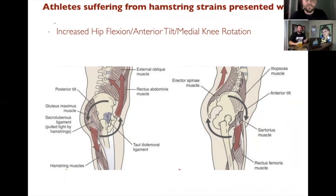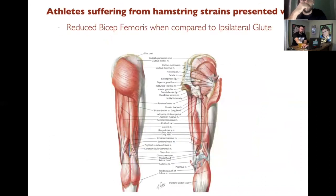So, like I said, most athletes suffer with hamstring strains and have an increased hip flexion, anterior tilt, and medial knee rotation, all as a result of poor pelvic positioning, right? They present in this open scissor posture, like I have on the screen. Athletes suffering from hamstring strains tend to have reduced biceps femoris activation when compared to the glute on that side. They tend to be fairly weak in hip extension specifically.